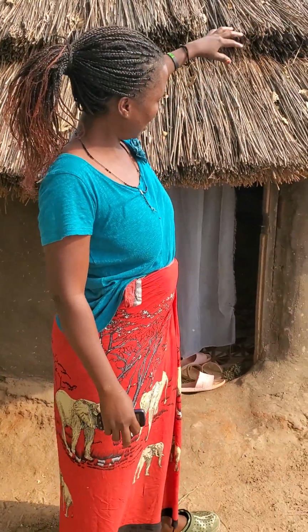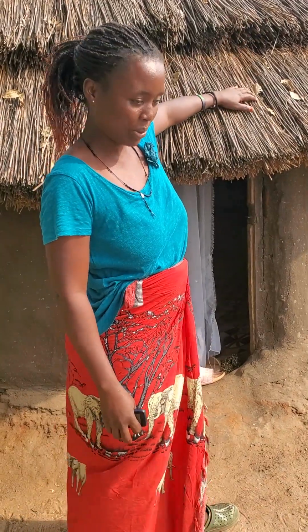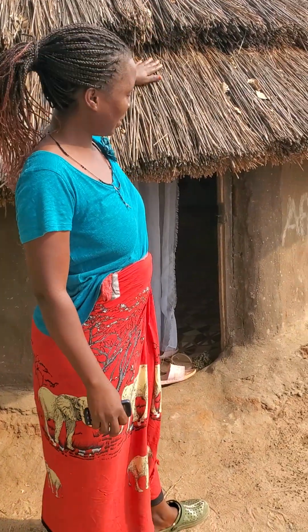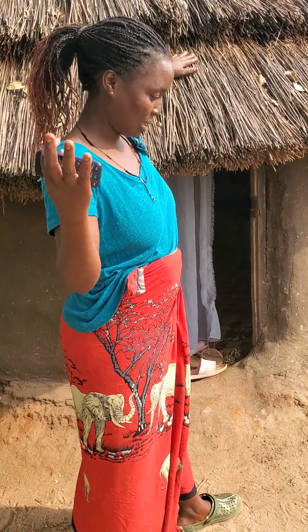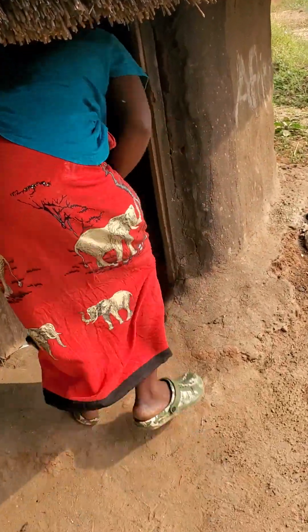Today I'm going to show you how an African homestead where the girls sleep. So this is a girl's apartment. Please come and see what is in the apartment. Self-contained. So make sure you remove your shoes. So this is how the girl's apartment looks like. You can see her enjoying her bed.